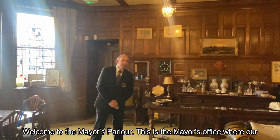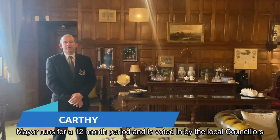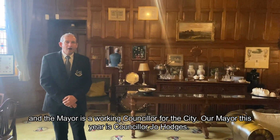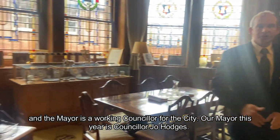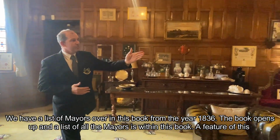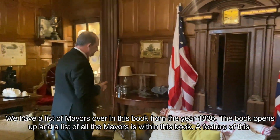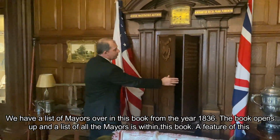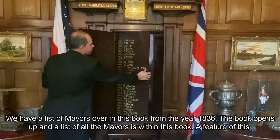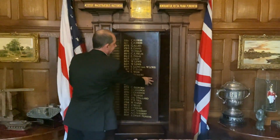This is the Mayor's office. Our Mayor runs for a 12-month period and is voted in by the local council. And the Mayor is a working councillor for the city. Our Mayor this year is Councillor Joe Hodges. We have a list of mayors over in this book from the year 1836. And the book opens up and a list of all the mayors is within this book. The feature of this room, which everybody loves to have a look at.